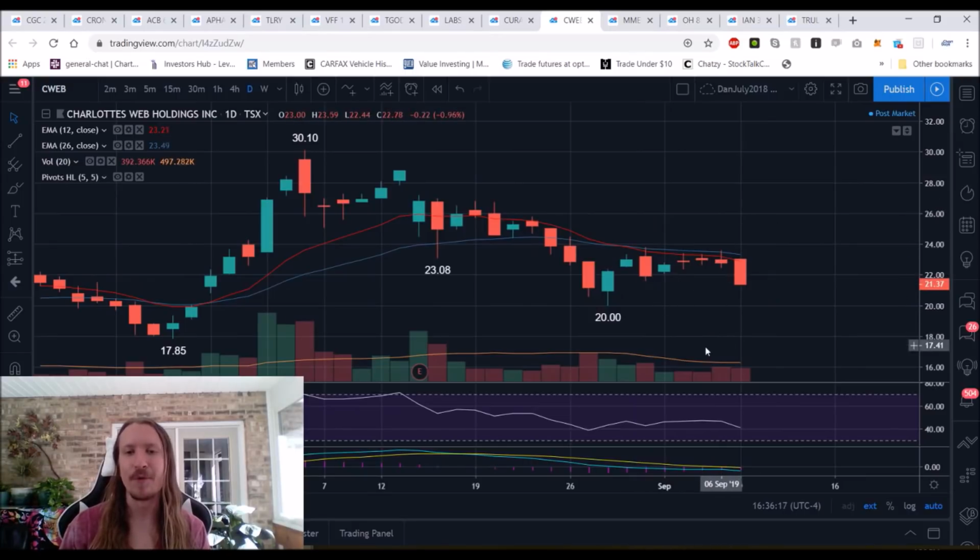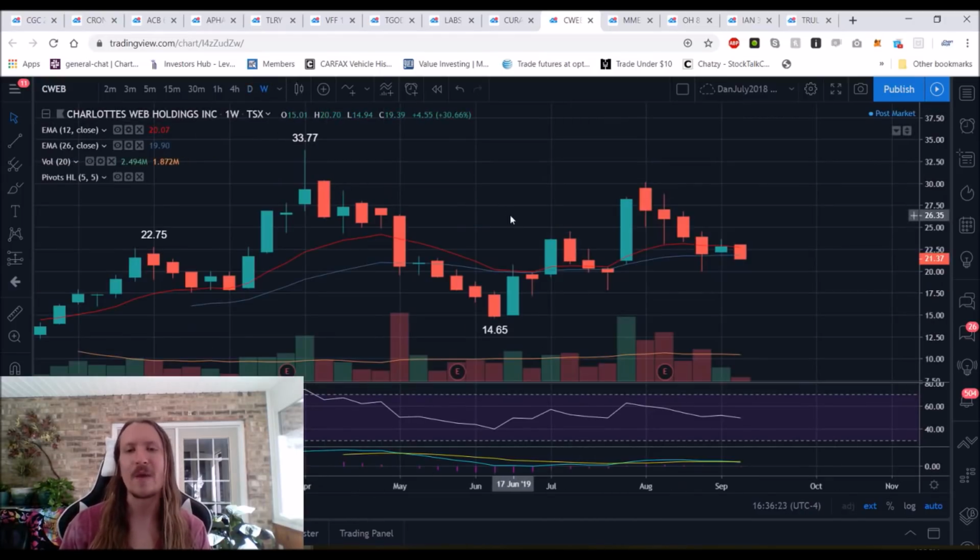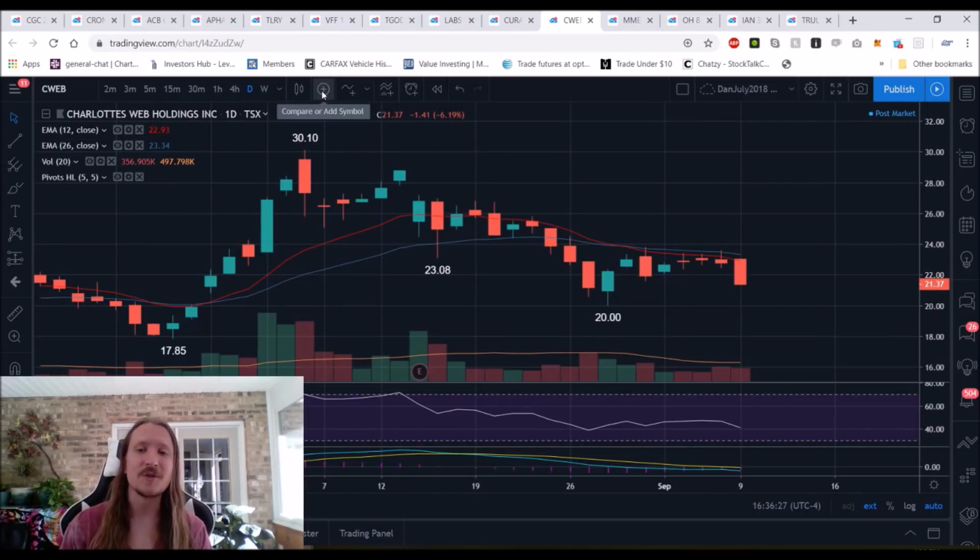Support 2159 has broken, and we're looking right back down at the low of $20. We did not change the daily trend, so we are not confident that our weekly higher low has been established until that daily trend does change. And the close at the low of the day doesn't help either.